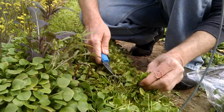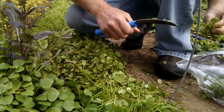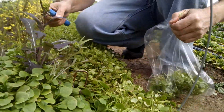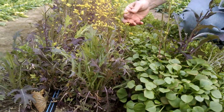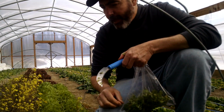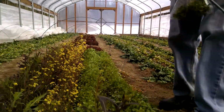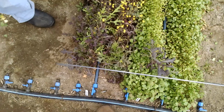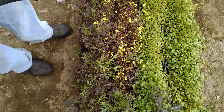Just a little bit. It is unusual tasting. And then this is the purple Mizuna. And this is an oriental green. And the flowers, it's gone to flower, but the flowers are edible too. So let's put a little bit of this too. I'll make a creative salad today.